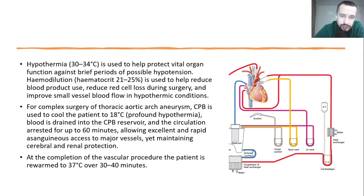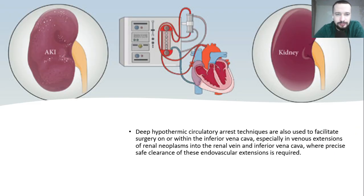18 degrees, profound hypothermia. Blood is drained into the CPB reservoir and the circulation arrested for up to 60 minutes, allowing excellent and rapid bloodless access to major vessels, yet maintaining cerebral and renal protection. On completion of the vascular procedure, the patient is rewarmed to 37 degrees over 30-40 minutes. I think that the box makes it easier to understand and remember this cardiac bypass machine.